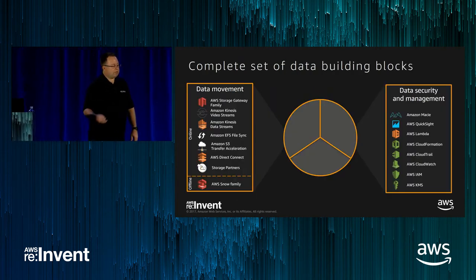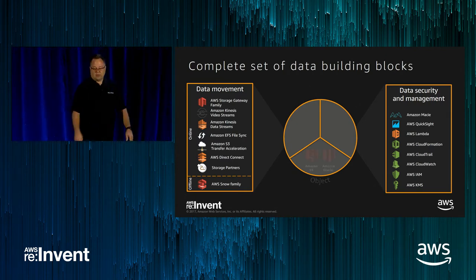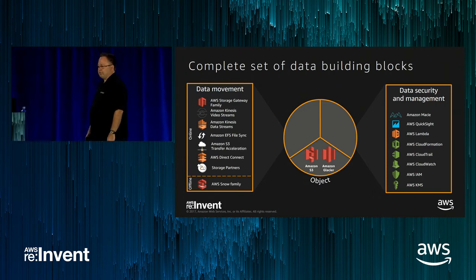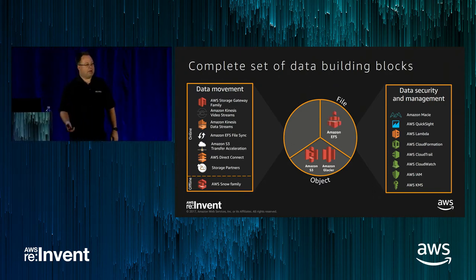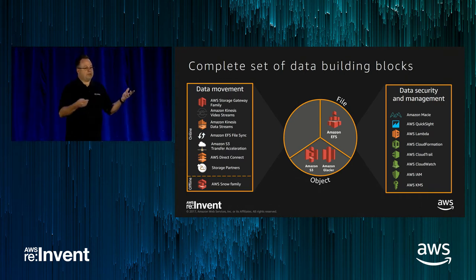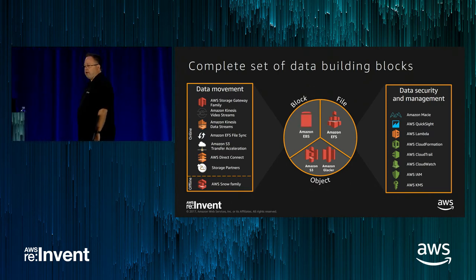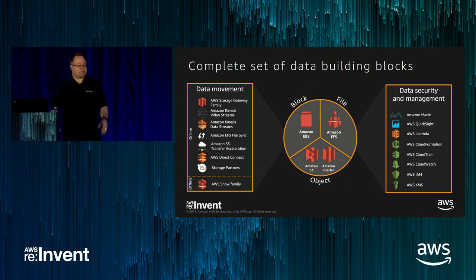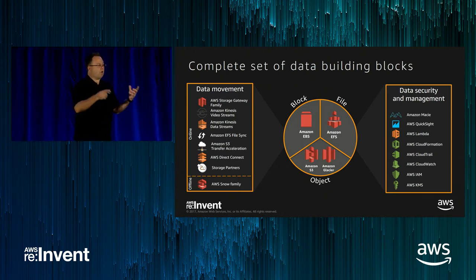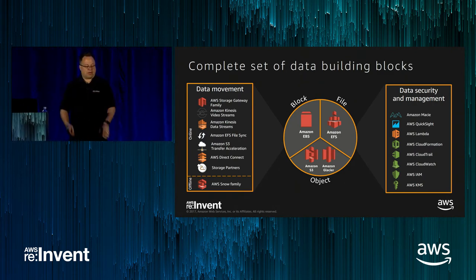So to briefly recap our building blocks of storage on AWS, we have our object storage, which is Amazon S3 and Amazon Glacier. We have our file-based storage, which is Amazon EFS. This is more or less like a giant NFS server that scales automatically for you and is highly durable. And then we have our block services with Amazon EBS. The block storage is the raw disks you would see normally on a server. In this case, they will be attached over the network.